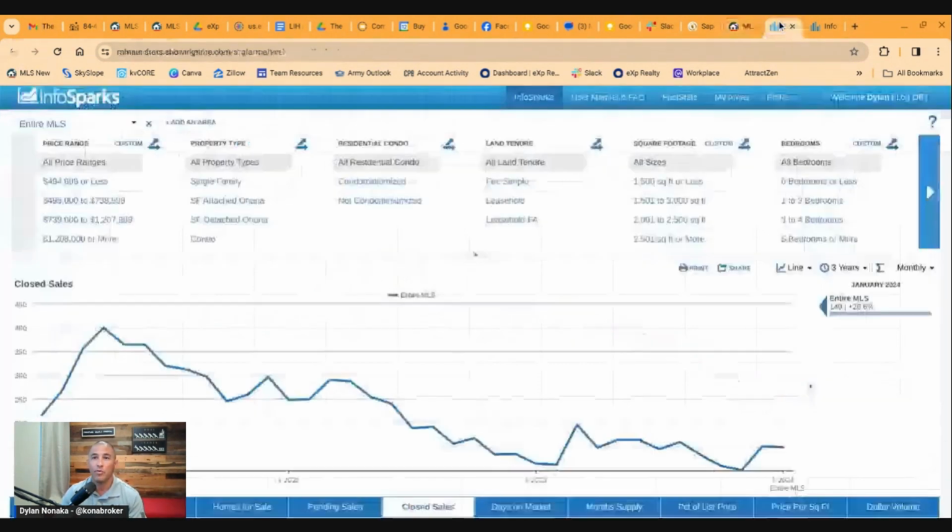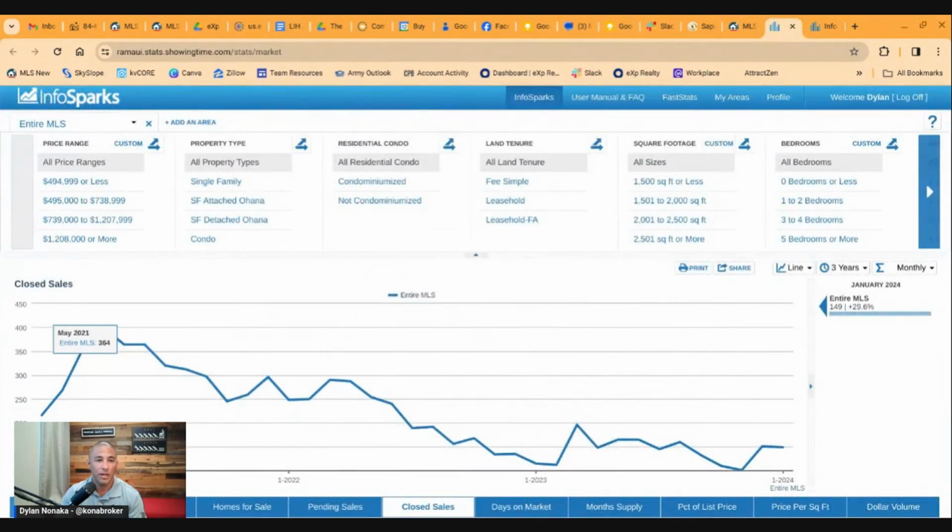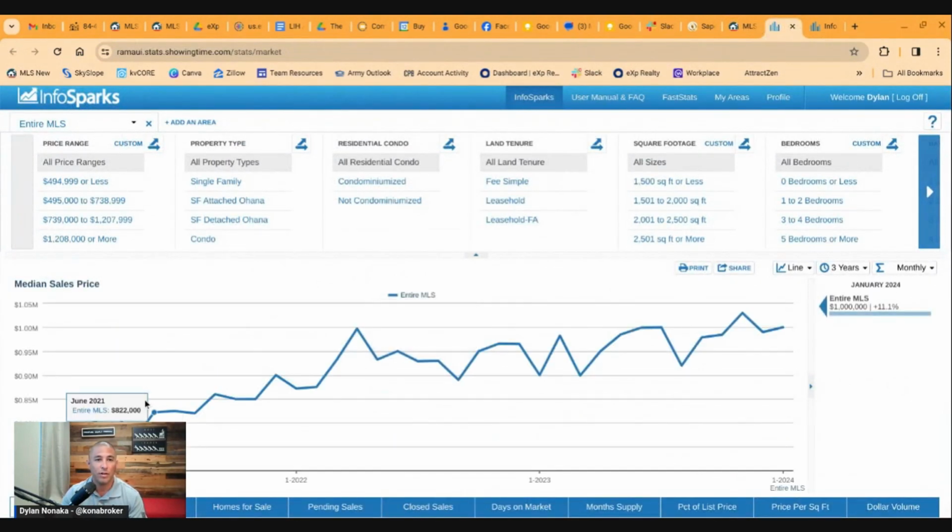And then if we jump over to Maui, we're going to look at three main charts here. One being the median sales price. So if you look at median sales price, this is a chart over the last 3 years. I like this chart because it gives you some context, not just 12 months or 24 months, but 3 years out. There's been steady increases across the months and years.